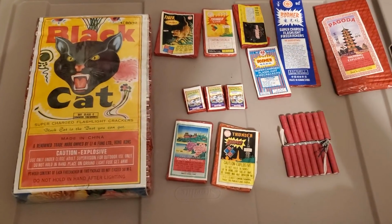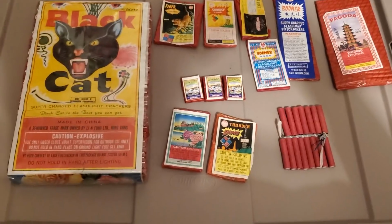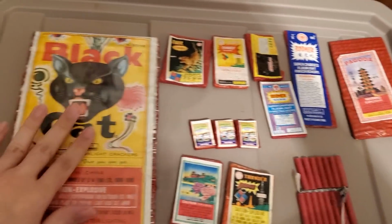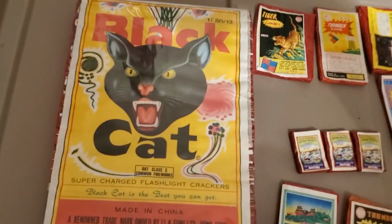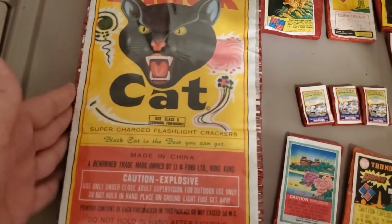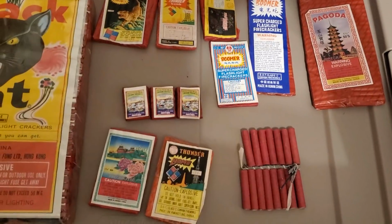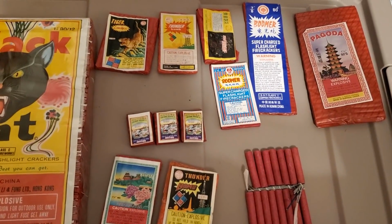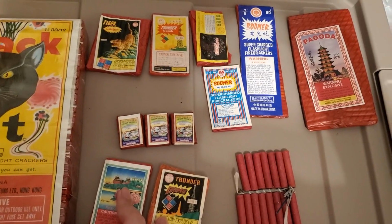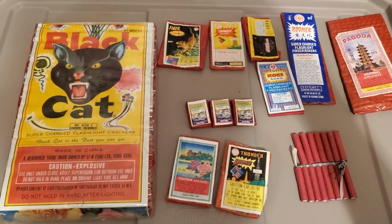I mean, I lit off Thunderbomb as well as a kid, but Black Cat was definitely the one I was aiming to get, and I finally got it, and I'm so happy with it. And the best part about it is it's in very good condition. Couldn't have asked for a better brick, definitely. And he was also nice enough to toss in these freebies as well, and we'll definitely be letting off some of this as well. So once again, just wanted to share this moment with you guys.